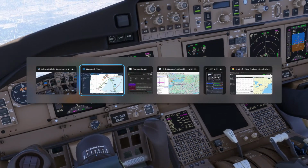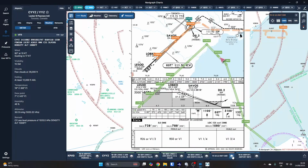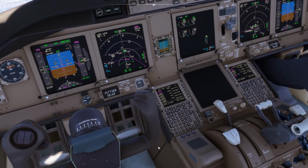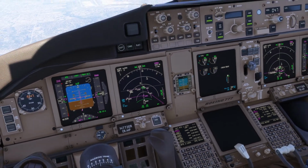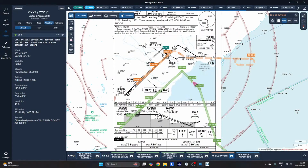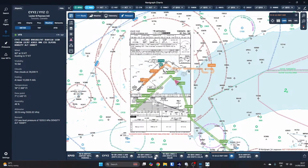So while we're flying the vectors out, let's go and double check the runway frequencies. So we got 111.95 and 57 degrees. So down here, if this is going to behave itself, there we go, exact match. So holding 8,000 feet. It was this one, wasn't it?